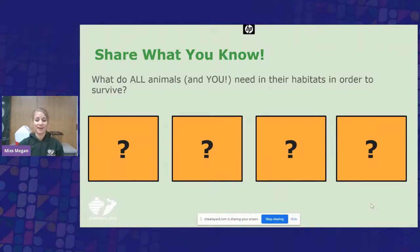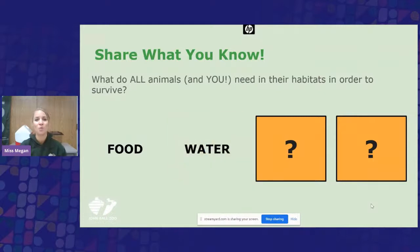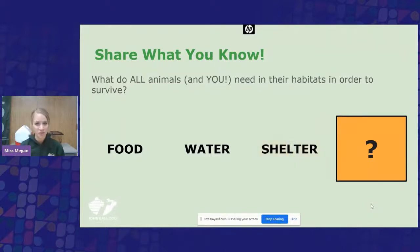The first thing that an animal needs is food. All animals and humans too need food. So to remember that, we're going to do a motion for food, kind of like you're munching on something. All animals and humans need food. The next one is water. All humans and all animals need water, even the animals that live in a desert. So to remember that all animals and humans need water, we're going to do twinkle fingers just like this. Great job.